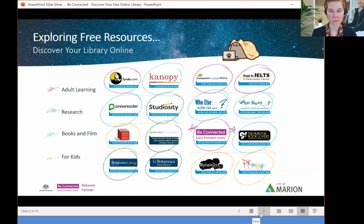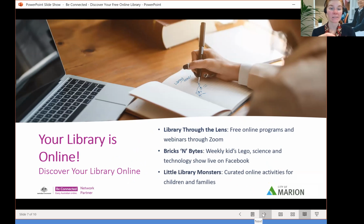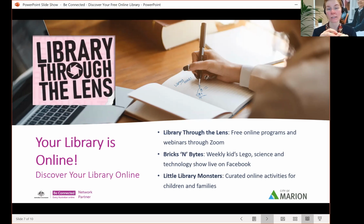Okay, and I think the only thing I had to show next, oops, I didn't miss a page, did I? That worked. Is just seeing how else your library is online. We have several events, programs that happen, including Library Through the Lens, which are free online programs through Zoom. They are coming back. Our normal programming is resuming as normal very soon. Restrictions in place and everything like that, proper safety kept. But yeah, coming back in, we've got an author talk tomorrow, I believe.